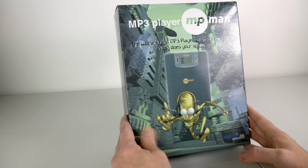And this is an instruction manual for the MP3 encode decode software, which I assume is also on the CD. Let's see. Well, it just says MPMan Manager, so we'll see what this is, but my assumption is that this came with some MP3 ripping software for your own CDs. I'll try that out if it's actually on here. Again, all in Japanese, and this one's completely black and white.